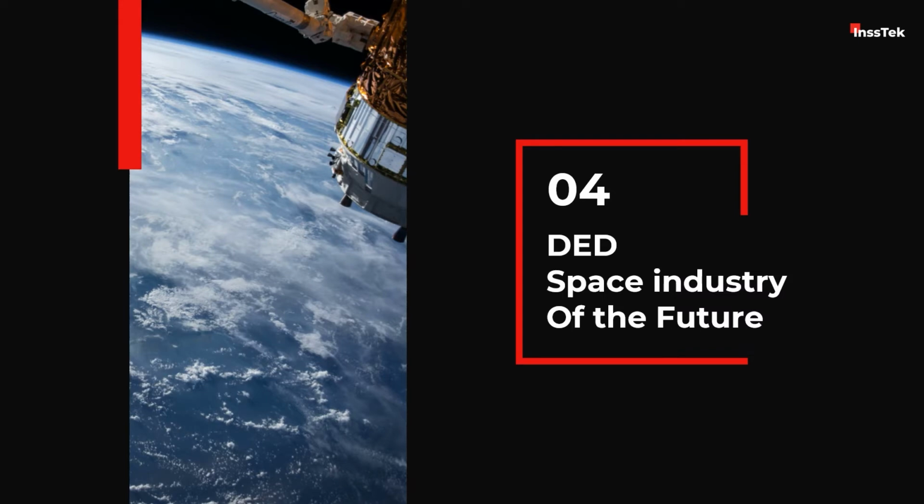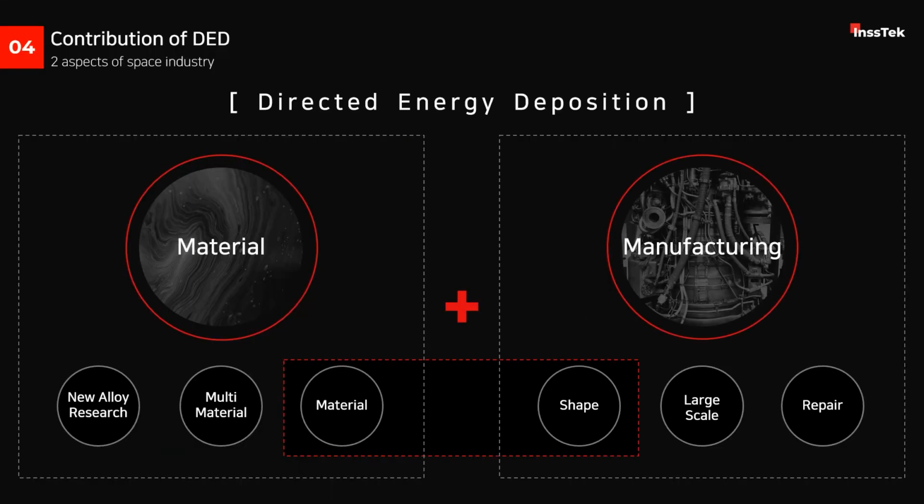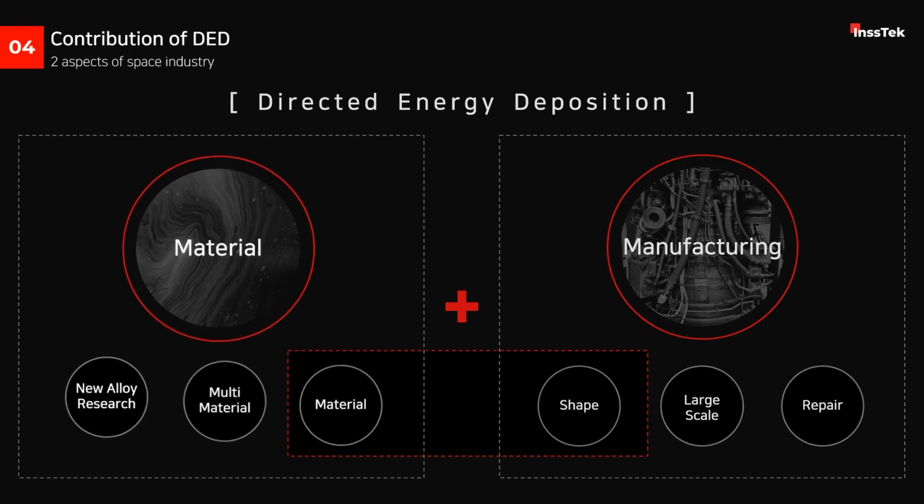In this chapter, we will look at how DED technology can be used more in the space industry in the future. The potential of DED technology is infinite. I will explain its value by dividing it into a material perspective and a manufacturing perspective.